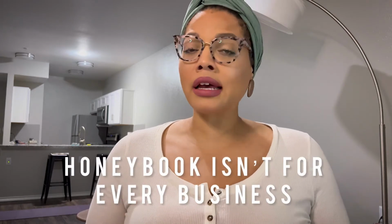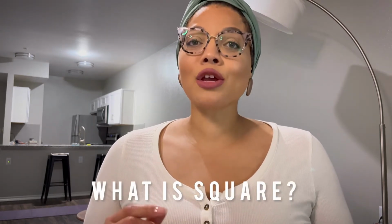Despite being such a Honeybook fan, I understand that it's not going to be a perfect match for every business that's in the food industry. That's why I thought it would be great to compare it to Square. Square is a processing system. If you look up Square on their website, they do not say that it's the all-in-one. They call themselves a payment processing system.